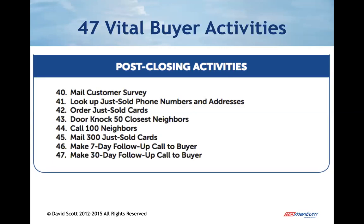Circle prospect that neighborhood, the 50 closest neighbors. If it's in town, it's easy, 25, 50, whatever you're able to do. Call 100 neighbors. Probably not possible with cell phones, not a lot of landlines. Mail, I do 100 or 150 depending on the neighborhood. Just based on cost, it's either $70 or $100 depending on how many. So again, whatever budget you're working with, it could be 100 just sold cards, it could be 300 if you want to have a huge impact in the neighborhood.